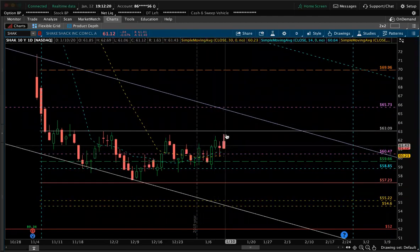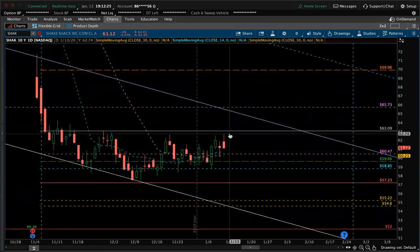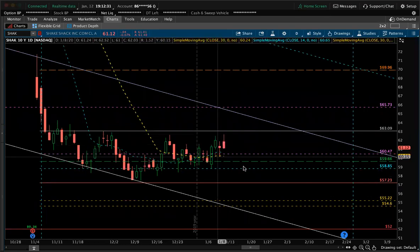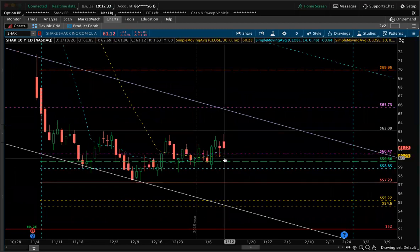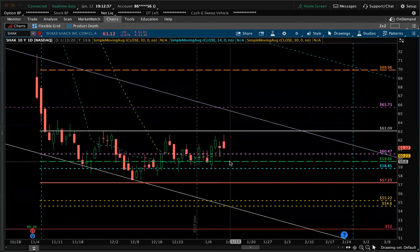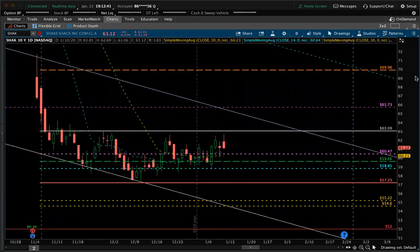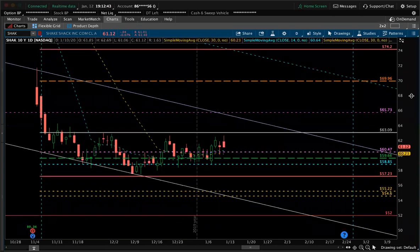We thought it was gonna break out. It got up here to that resistance and then came right back down. It couldn't break that 62.70-ish. So now it's back down. So I want to see one more bounce off the 14 or 30. I mean, we can use the 60.47 purple bar or green bar as entry levels to go long. So currently right now it would be a short.